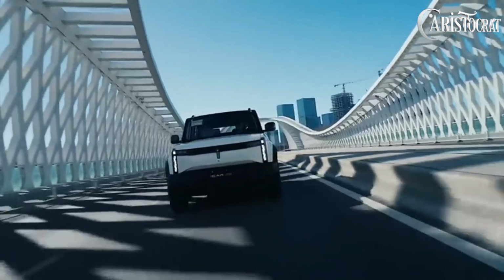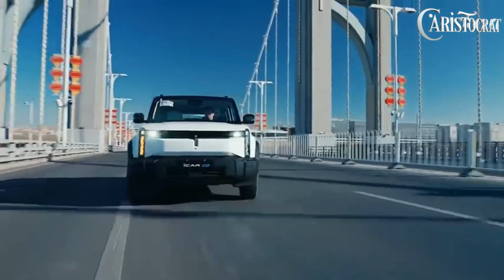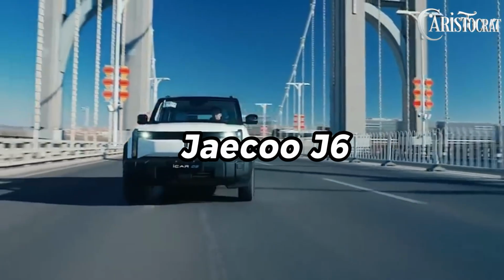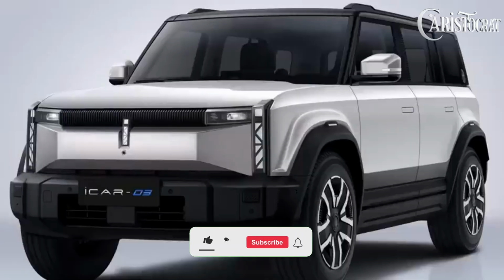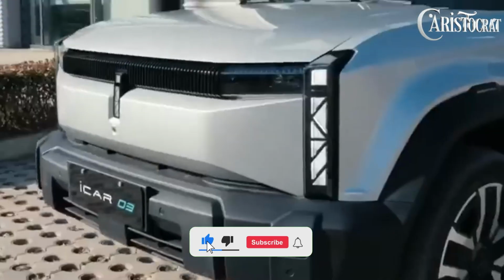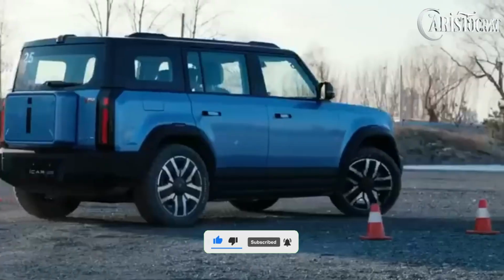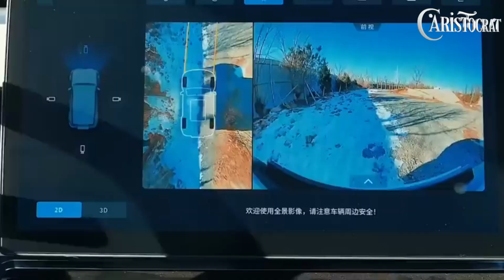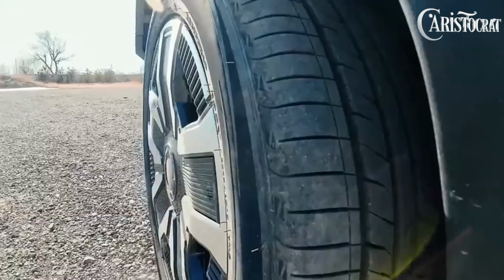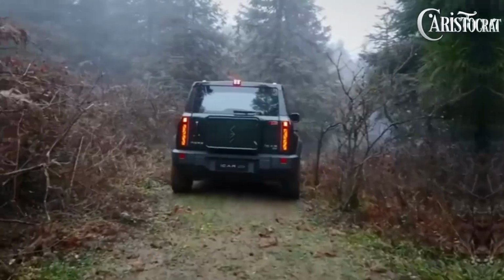Today, we're delving into the realm of cutting-edge automotive technology with the highly anticipated Jaecoo J6. The Jaecoo J6 is available in several derivatives. Right now, it's electric only, but we wouldn't put it past China's third-largest car maker to reconfigure the platform for internal combustion power. There's a single motor with rear-wheel drive that makes 135 kW and 184 Nm.